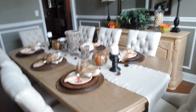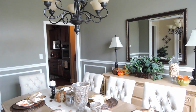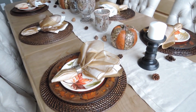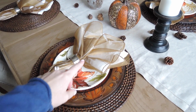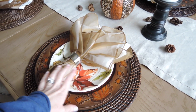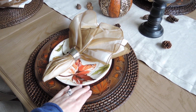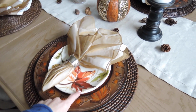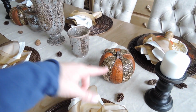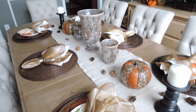I did it a little bit different this year. I usually have something hanging up here, but I decided to put that somewhere else because the table has a lot going on. The only thing new I think this year is this outer lay of the napkin that I got at Pier 1. Everything else I've already had. These stay on the table all the time. I have these two things already. Just sprinkled little pine cones. I already had all the vases and the pumpkins. I've had those for a few years. And again, I'll list where everything's from below.